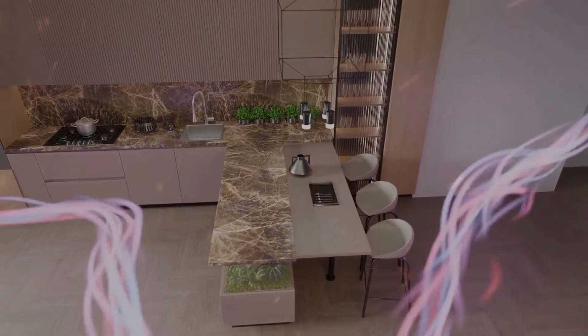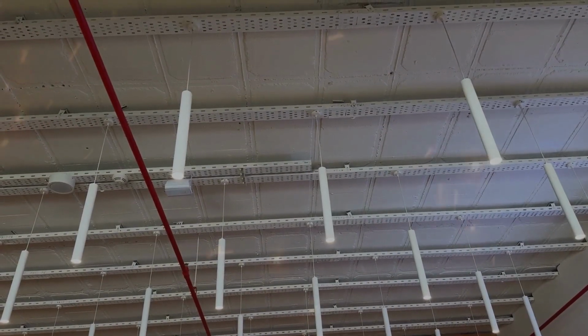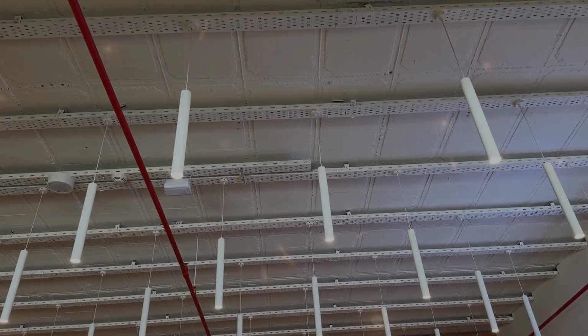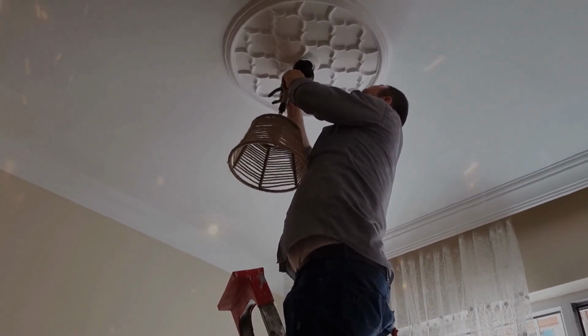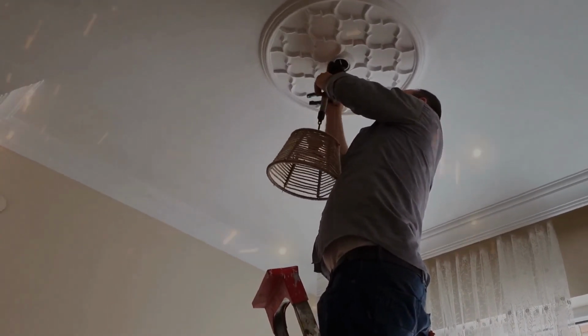Number of fixtures. The number of recessed lights needed will vary depending on the size of the room and the desired light intensity. More fixtures may be required in larger rooms or spaces where brighter light is necessary. A good rule of thumb is to aim for 24 to 48 inches between fixtures. This spacing helps to ensure that the light is evenly distributed and that there are no dark spots in the room.